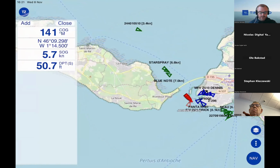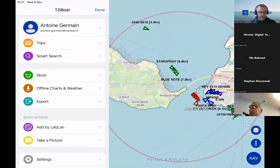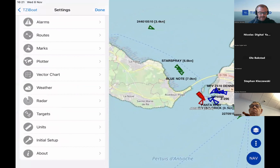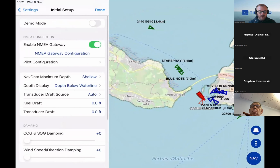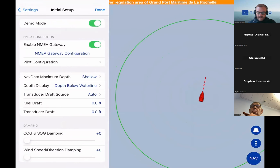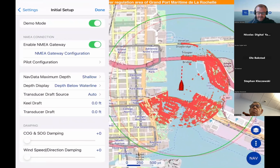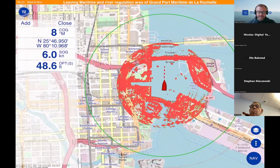So I have to switch from demo mode in order to show you, but from the TZ menu here, and again in the settings, we have the initial setup, and we can switch from demo mode. So I will switch from demo mode, and here my boat position will change, and I will have my radar picture just like this.